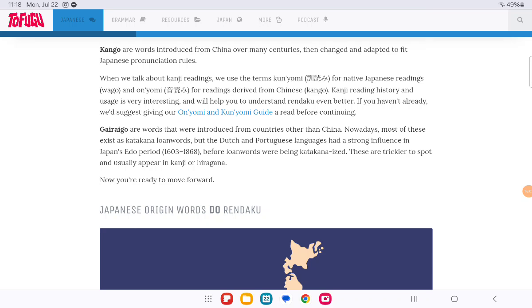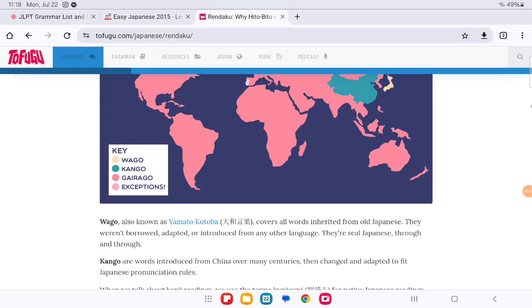Nowadays, most of these exist as katakana loanwords, but the Dutch and Portuguese had a strong influence in the Edo period before loans were being katakanized. These are trickier to spot. I wonder, would super old loanwords from Sanskrit also be part of this exceptions category?